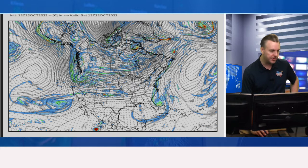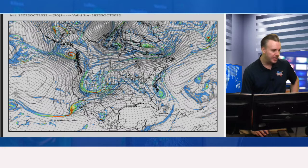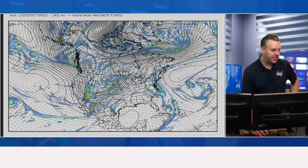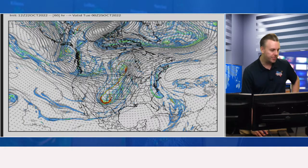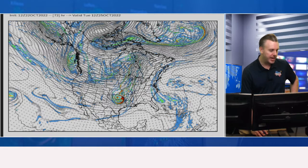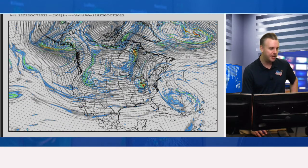And let me get the cursor back. So here we go. There's Rosalind. Here comes the storm trough. There's the other piece of energy. See how it's merged? The Rosalind moisture being merged. And then here comes the main storm system, literally right across North Texas. So you see that? See how all that happened there?